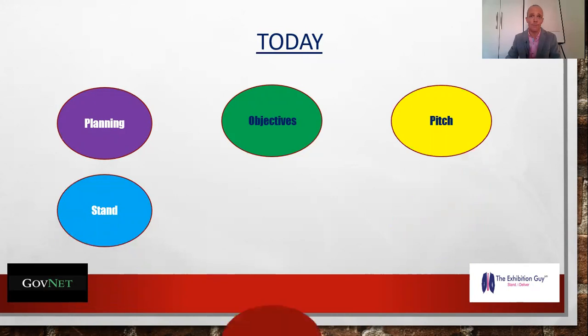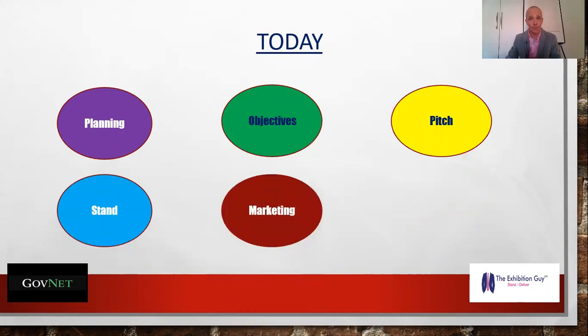visitors to walk onto. We then look at marketing, which is all about the pre-show marketing, the channels that we use and how we get visitors to come to the exhibition and, more importantly, come to our stand. And then we look at our training, which is our team, the people who are going to work the stand for us and who are really going to get the results that we're looking for.